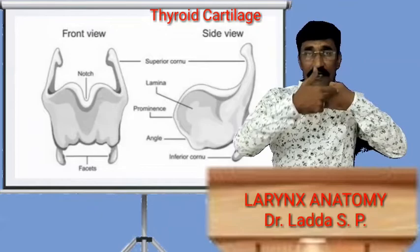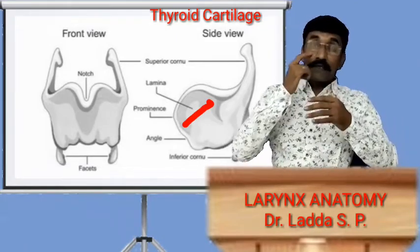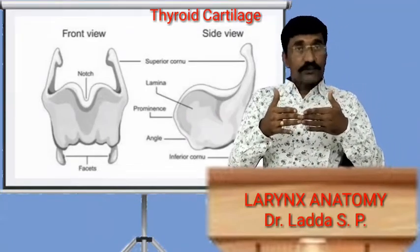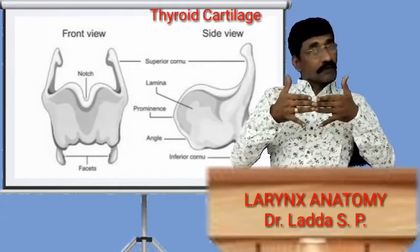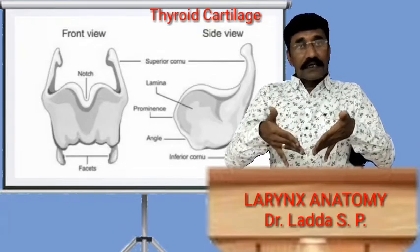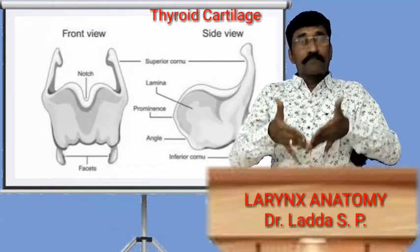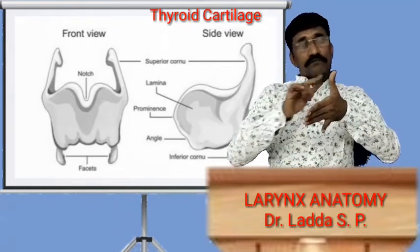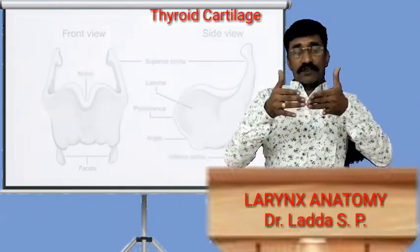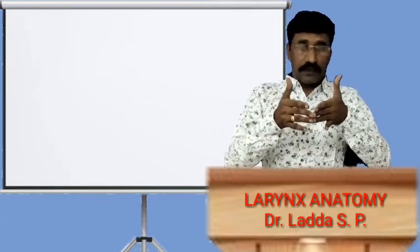On the outer surface of the lamina, there is an oblique line on both sides, and that line provides attachment to the muscles of the larynx. So this is one cartilage which is V shaped. Anteriorly it is attached, posteriorly the ends remain free. There are 2 cornua or 2 horns, one superior and one inferior. There is one notch and there is a prominence. These are the features of the thyroid cartilage.